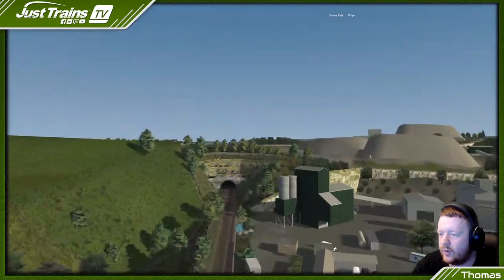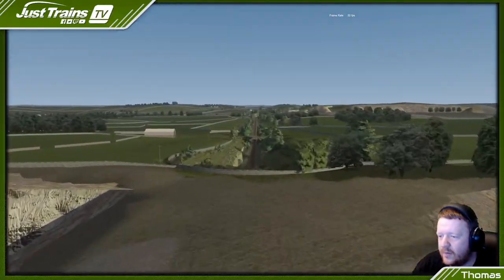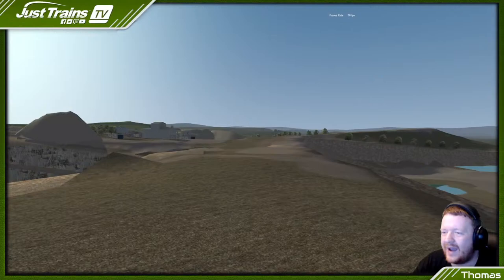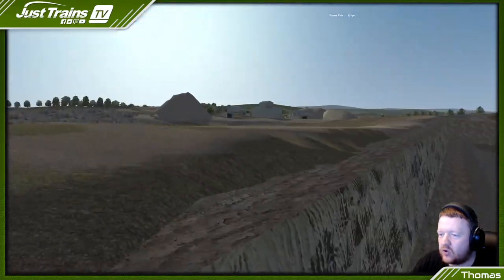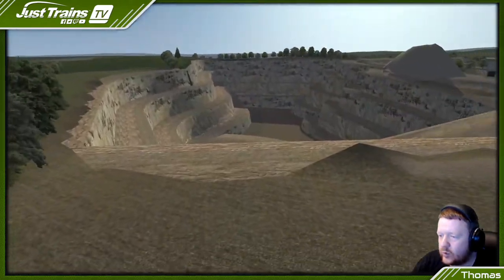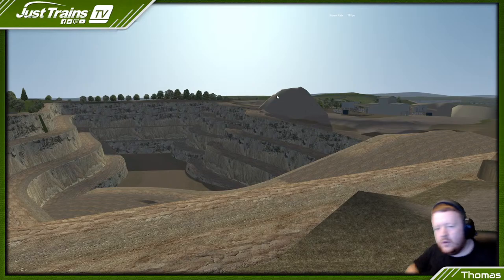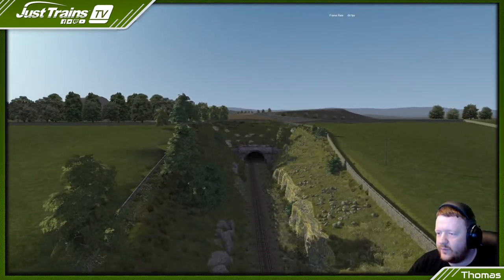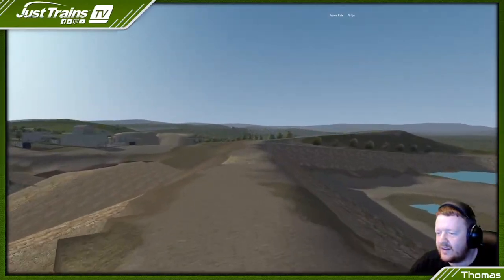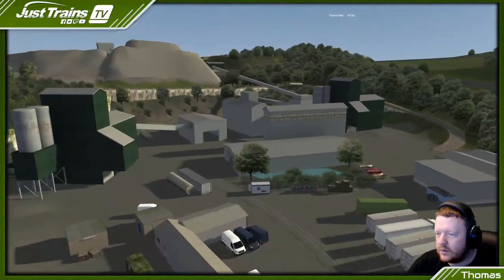Sort of pause a second. So where we've just gone through this tunnel, we've literally cut through a mine. Not a mine, it's a quarry. I'm just making things up here. But yeah, we've basically cut through where two halves of these open quarries are. It's quite interesting, really, how that's just stayed there, but they've obviously worked around it. Obviously got the buildings there.